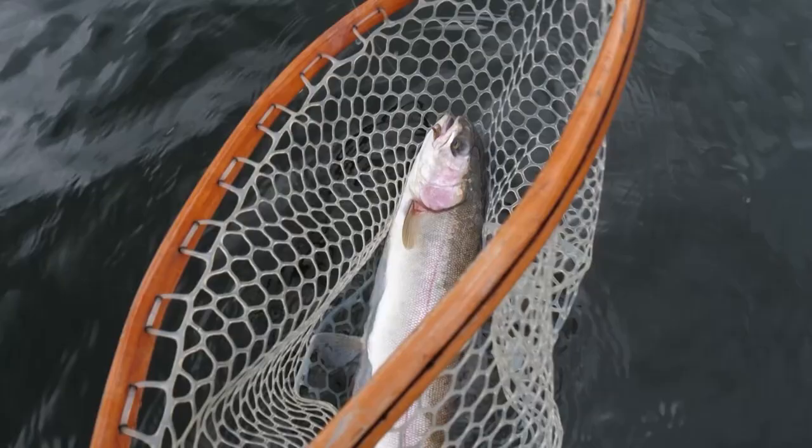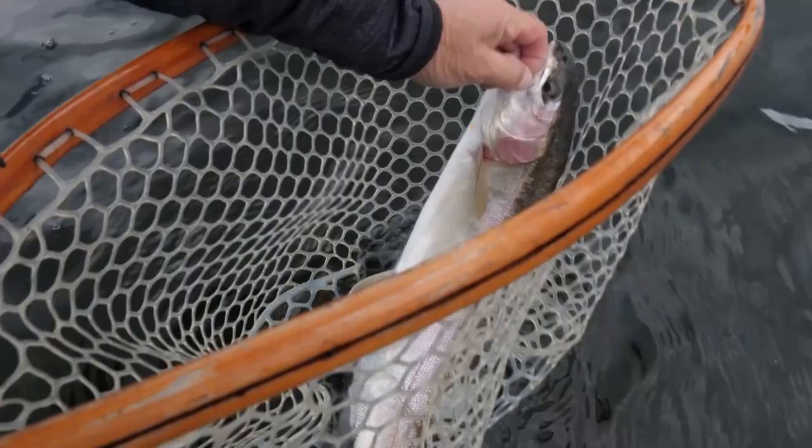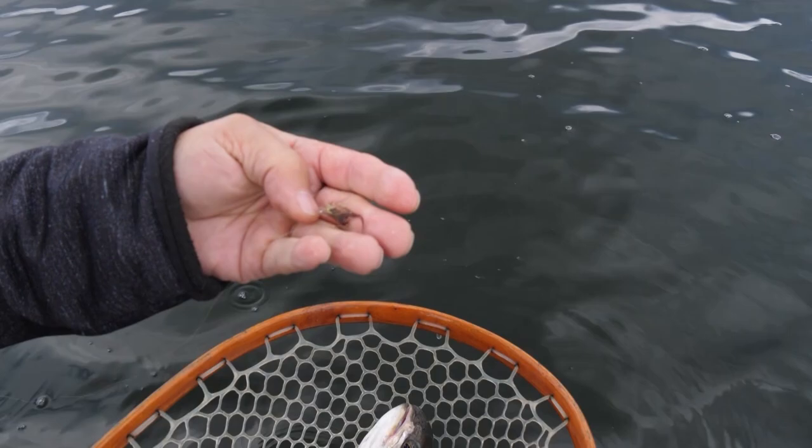So when you come to the Cariboo, look at the little Magic Brown. Right in that mask right there. Look at that. It's getting beat up, but look at the sparkle I put underneath, right? It's that little bit of sparkle underbody that does it.